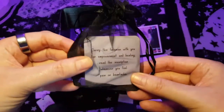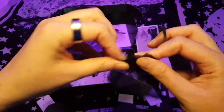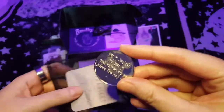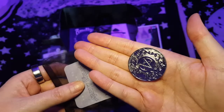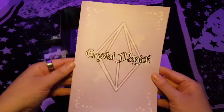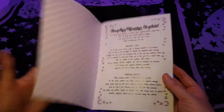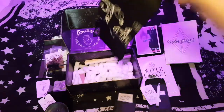Next, we have the Talisman, the Healing Amulet. Carry this talisman with you for empowerment and healing. Read the inscription whenever you feel pain or heartache. The Crystal Magic Info Book, an informative handbook with instructions for the magical world of crystals, how to use them, cleanse them, wear them, and incorporate these into your spells, rituals, and healing practices.